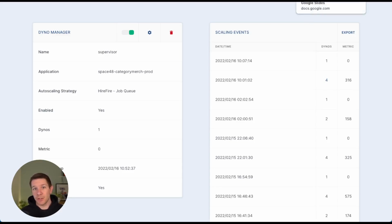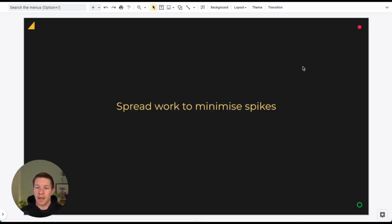I've prioritized user initiated actions, and I've made sure that we can scale if we spot there's a lot of jobs in the queue. And the final one is to do myself a favor and not schedule everything at once. So spread the work to minimize those spikes. Those things that run on a schedule, I really don't have to schedule a merchandising process for every store, for every category, all at the same time. It's just inviting problems.